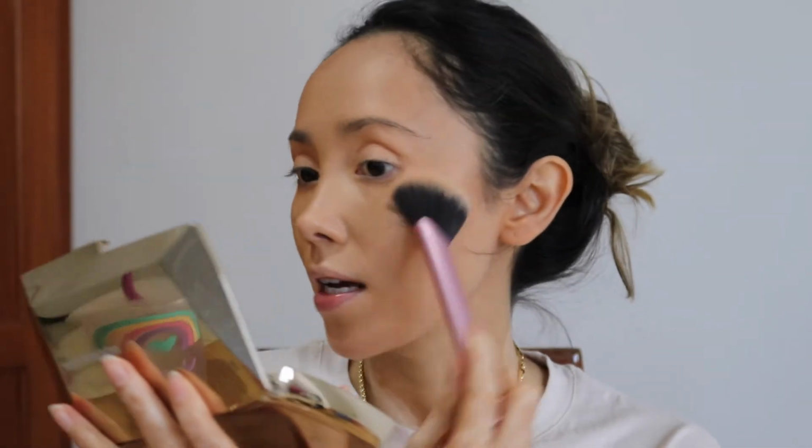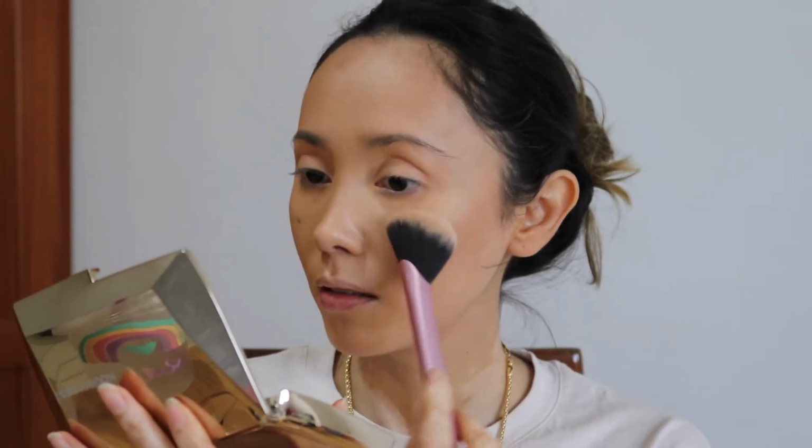Highlight is going to be the one on the very corner, and I'm just going to use my regular highlighter brush, and I'm going to apply it on the normal areas where I usually highlight. Switching brushes, I'm going to go for the more mauve-y blush out of the palette. So we've got a more coral and then the more mauve-y. So I'm just going to use the mauve one since we are officially in fall.